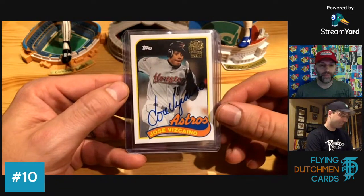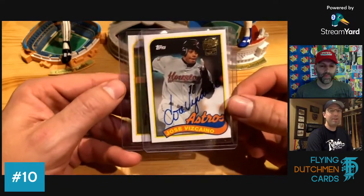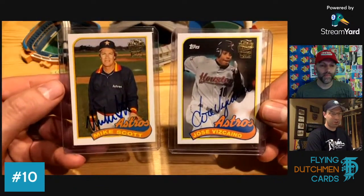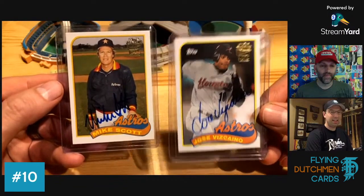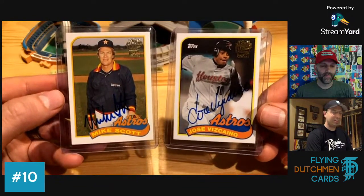Right. Yeah. So he hooked me up with this one, but not only that one, this Mike Scott one as well. So he's wearing that sweet kind of warm-up jacket, mid-80s style, which is pretty awesome.